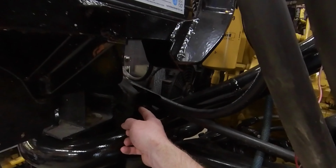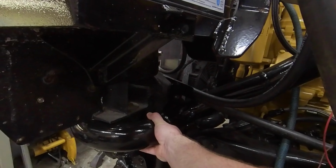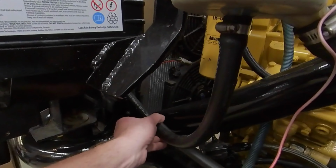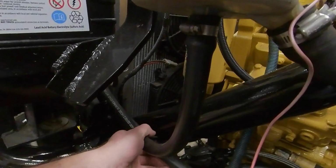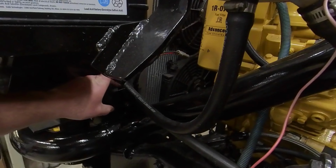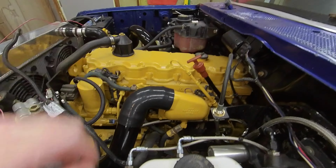And then put in this tab here so that kind of secures it to the core support. Also added in this piece here for these two power steering hoses to sit in. We'll probably throw a tie wrap around there just to hold them in place, but that'll keep those from rubbing on the core support. The only thing we haven't done is we haven't put the clamps on that 90 yet.